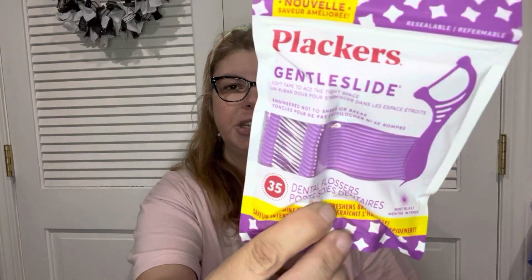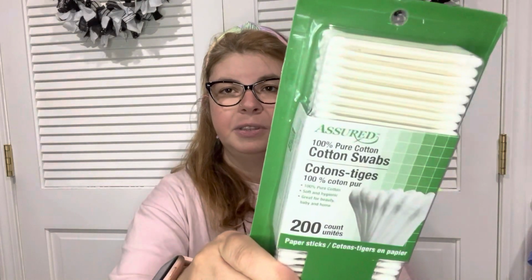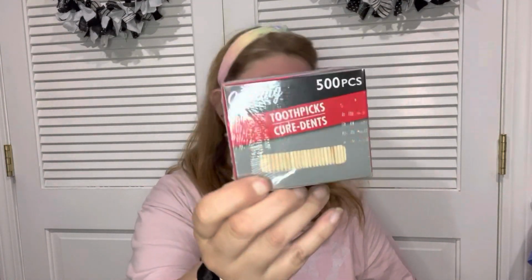And then some more items. I found these Placard Gentle Slides. I usually just buy the green ones, but somebody mentioned that these are amazing, so I wanted to give them a try. So I picked those up. And then I picked up some cotton swabs. Really boring, but I needed to refill mine. The next item, I got toothpicks. I like to craft. I use toothpicks when I'm crafting a lot, so I picked up the 500 pack.